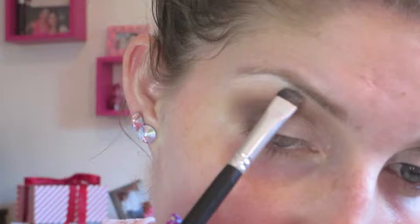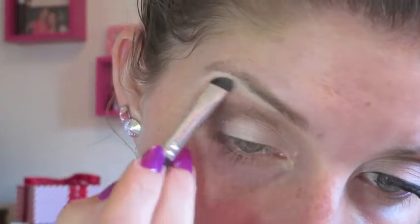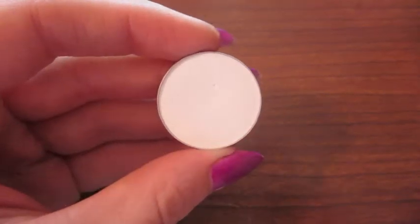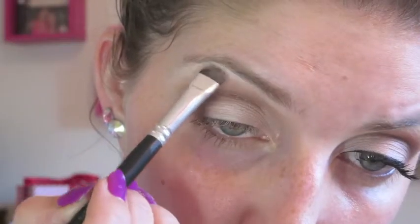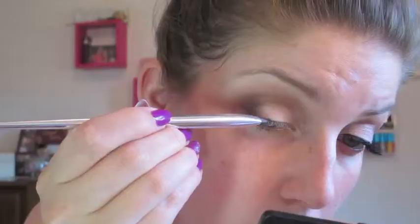For my brow bone highlight, I am using Kiss the Day from NYX and MAC Gesso, this color right here, right on the highest point of my brow. Just to intensify it, I want a really bright highlight for this. Blend all that together.